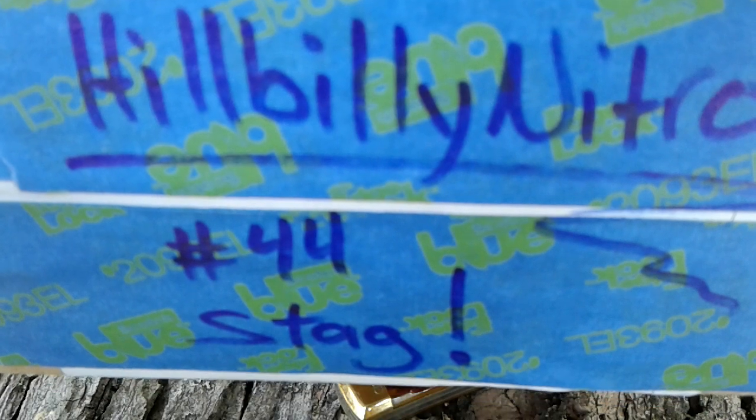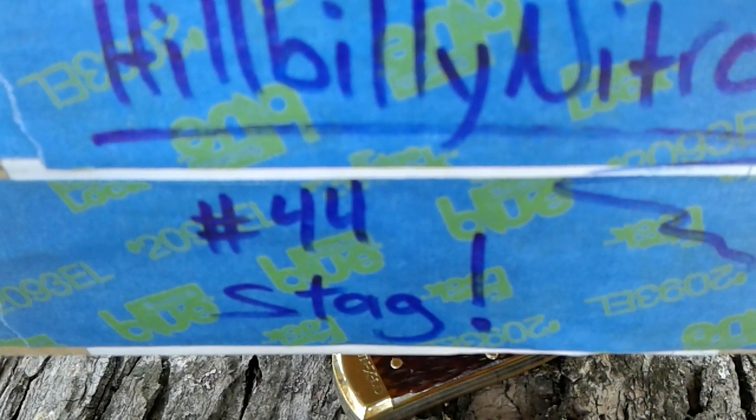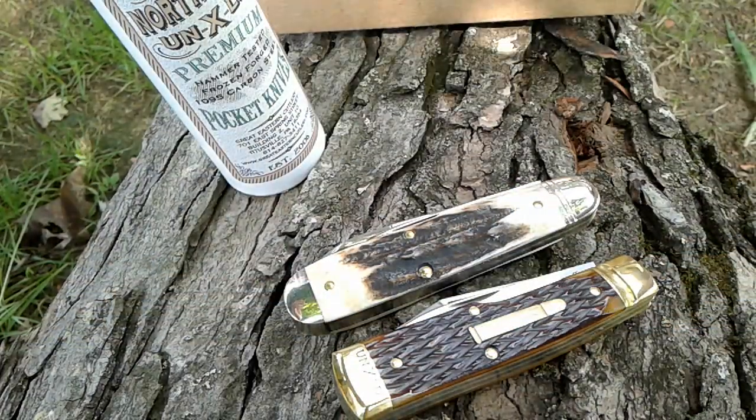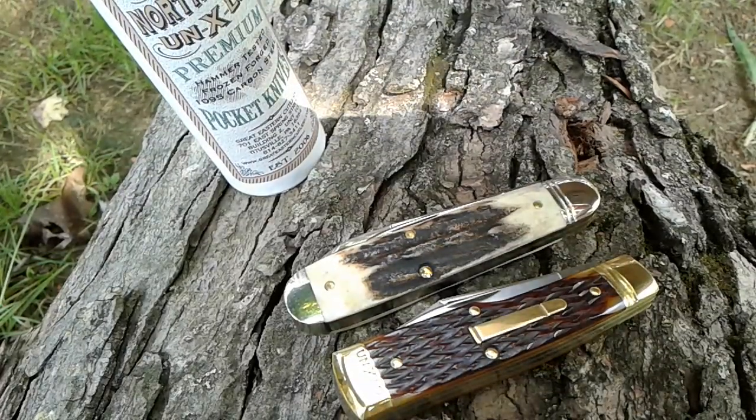We have the number 44 in Stag. It is finally here. Yes, we have been waiting on it. Don't know why it took so long to get here, but we finally got it. So we are going to open her up.